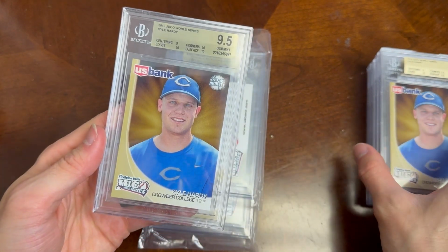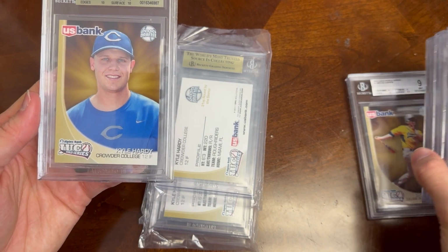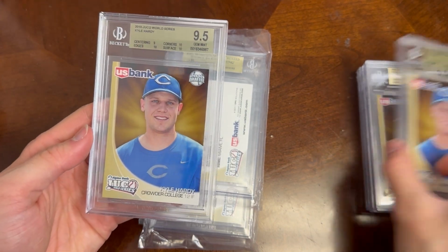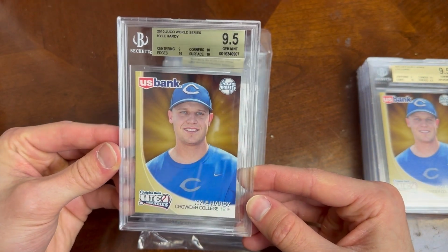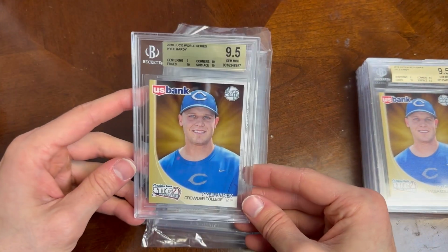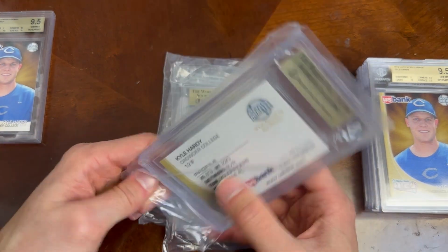How is this 9 centering? Like, how are they giving... All of these cards have received 9 centering. So what makes this 9 centering? It makes no sense. I'm going to put this one off to the side since that's the closest one we've got so far.